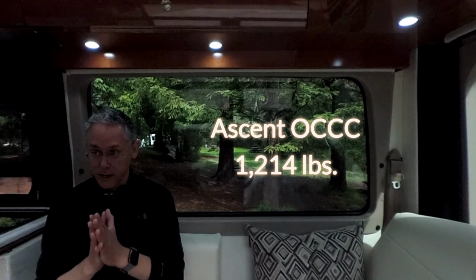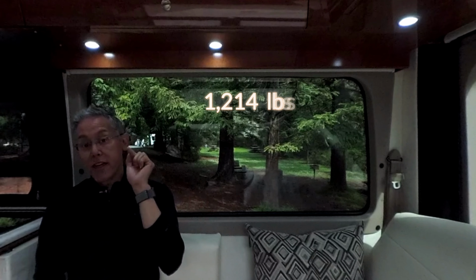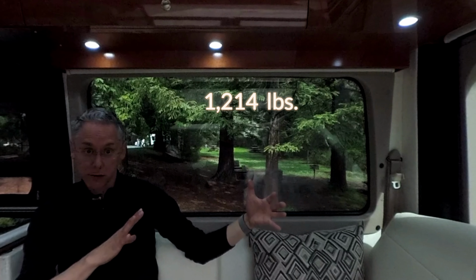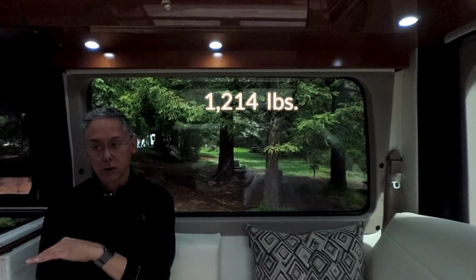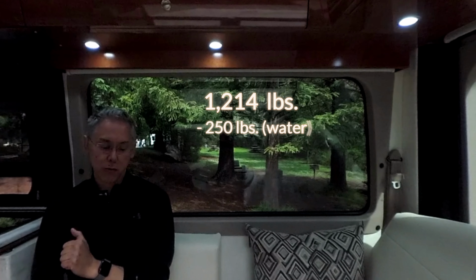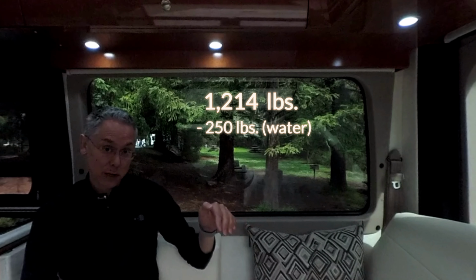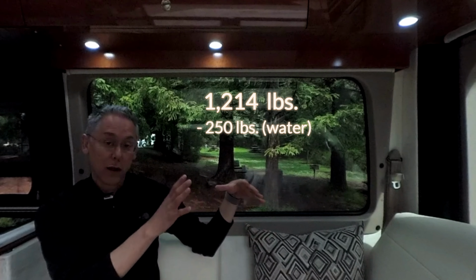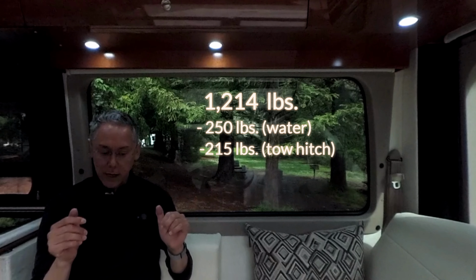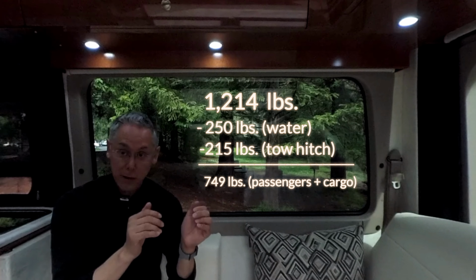So in order to find out how much cargo I can carry, I have to start with 1,214 pounds. Then I need to subtract off the weight of, let's say, a full tank of fresh water, because I like to travel with a full tank of fresh water for the bathroom and the sinks. A full 20-gallon tank on the Ascent weighs 250 pounds. So we subtract that off the 1,214. In addition, we have to subtract off that tow hitch in the back. It's included as part of the occupant and cargo carrying capacity. That's 215 pounds, so I have to take that off. Now I'm left with 749 pounds. That's the total amount that I can have for occupants and for cargo.